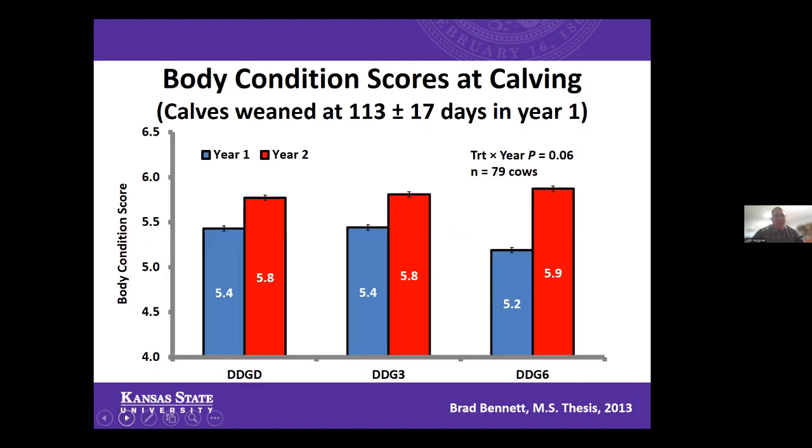And really, kind of fast forwarding to another study here. This was actually a study that looked at the frequency of dried distillers grain supplementation to cows. And this was a multi-year study. So essentially in year one, we were forced to implement an early weaning protocol in which these calves were weaned at 113 days of age in year one. And so we have body condition scores of the cows at calving in year one and year two, and we would have implemented the early weaning between these two benchmarks here.